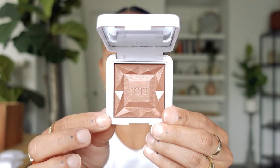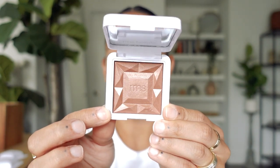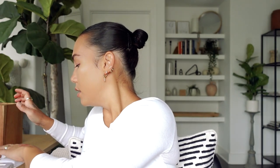This is the shade Maiden's Blush. I believe this one is currently sold out. But oh my gosh, this looks so stunning. I love a good bronzy blush. So I'll of course show you swatches in just a second. I'm gonna swatch them all in my hand and then I'll show you what they all look like next to each other. So when you buy the refill, this is what it looks like.